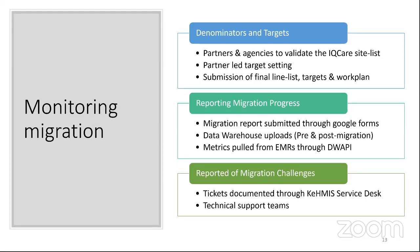So in monitoring migration, like I mentioned, we'll be sharing the list, the 762 IQ care site list, with the partners and agencies just to validate. And then the partners will have a target setting plan, ensuring that they have a plan on how they are going to migrate these sites. I think after this meeting NASCOP will tell us to go ahead, and once we have that go ahead, we can have that plan to ensure that we migrate all the sites.